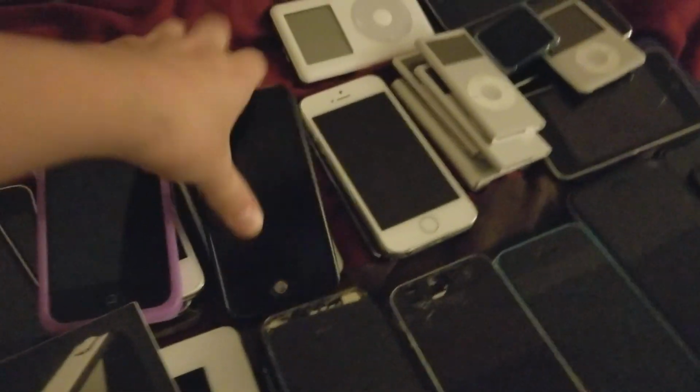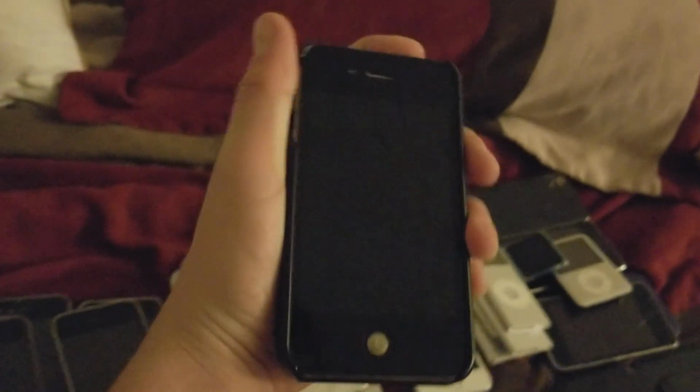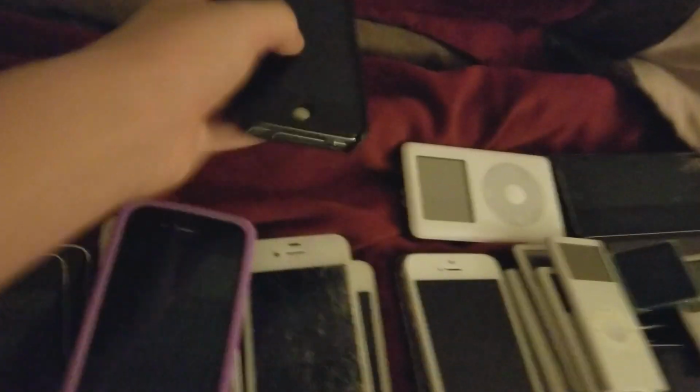So that's cool. Then I have this iPhone 4S. I got this in an eBay lot. This came on iOS 6.1.3. I don't know if it was downgraded, but it came on it. It doesn't have the home button somehow. I don't know how that happened. But yeah, it's in flawless condition. I put it in a case.